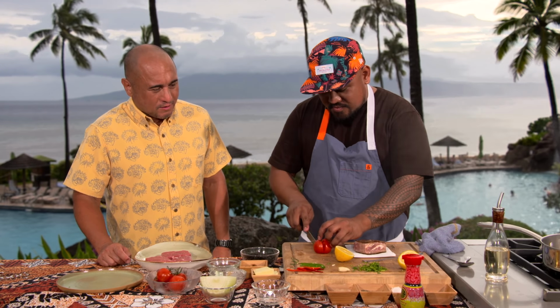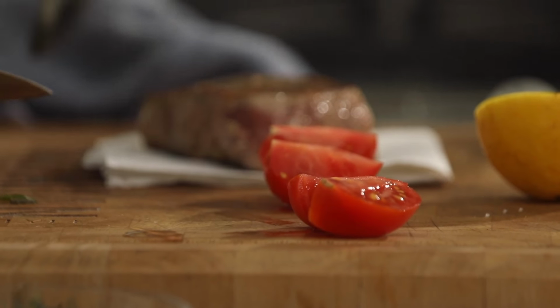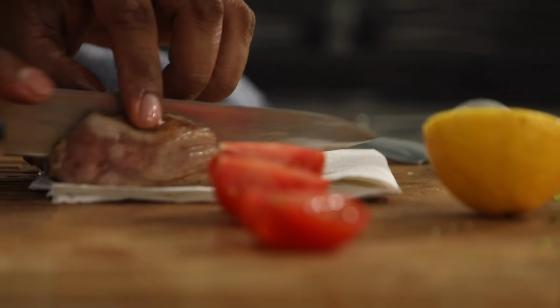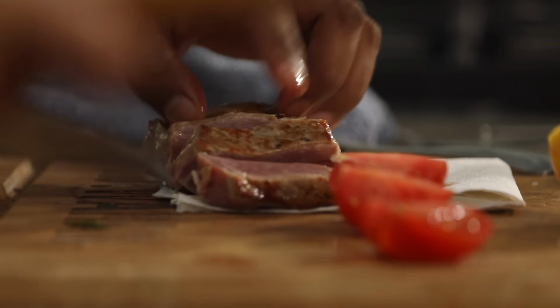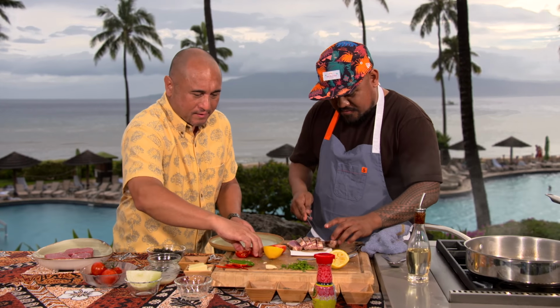I got some nice tomatoes over here. All right, we're going to slice that up. That looks good. It smells ono. I'll slice this steak. Okay. I got you a plate here so we can finish this up. Just put this on the side.